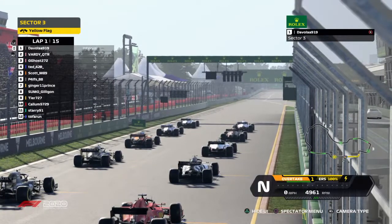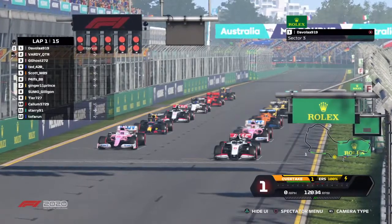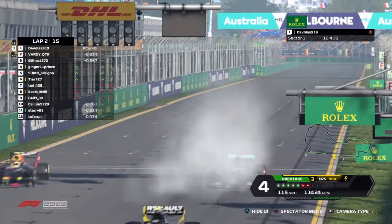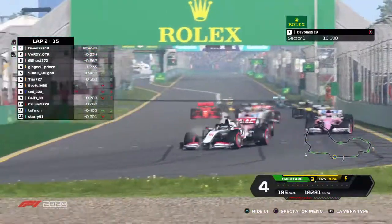So we're getting ready, everyone getting ready to that 12,000 RPM mark. We go to 4 lights, 5 lights, and it is lights out and away we go. Very quick start from Davila then. He's got a lot of wheel spin. A Renault looking quick off the gate there, and the Renault, Red Bull trying to get a bit shaky as well. Racing points going side by side through turn 1.